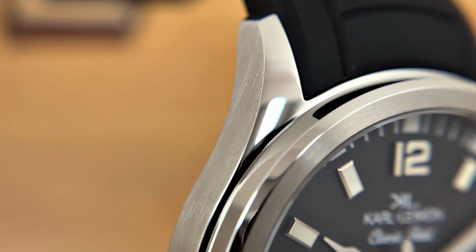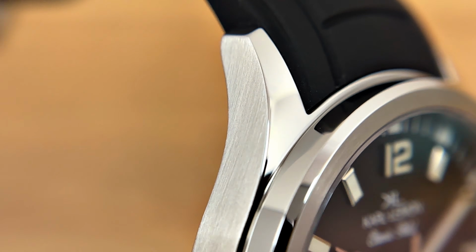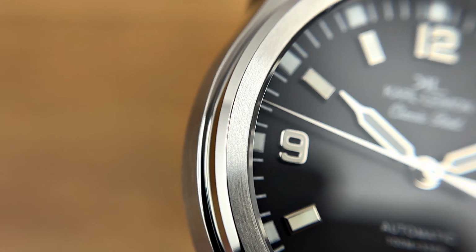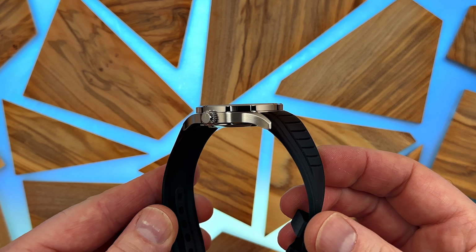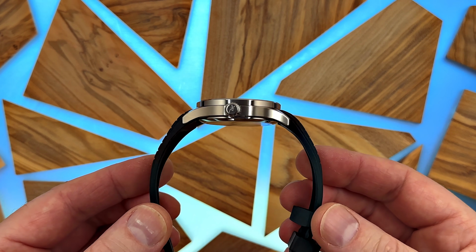The case finishing is nice, polishing to the top of the case and brushed sides. It's the opposite way around for the bezel, isn't it? Brushing on top and then polished down the sides, and I love the side profile of this watch. It's a shame you're not going to see that side of the watch very often when it's on your wrist, but yeah, I really do like that slab-sided bezel.